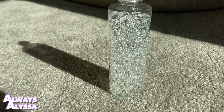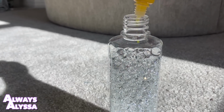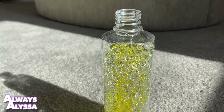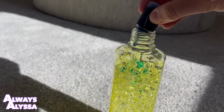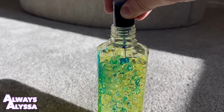I'm about to dye these whatever color I want, and I think it's gonna look super pretty. Okay, I'm about to dye them. I'm very excited. Ooh, it's gonna be so pretty. Ooh, I think I can add a little bit of blue. This is going to be so pretty. Ooh, I love it already. Oh my gosh. It's gonna look so cool.